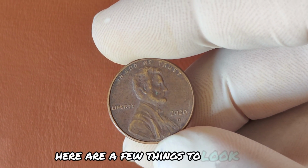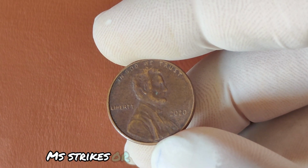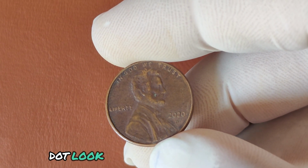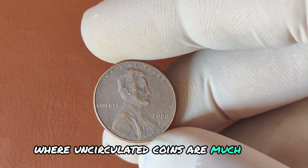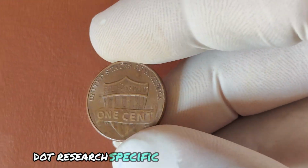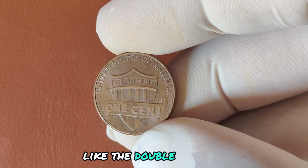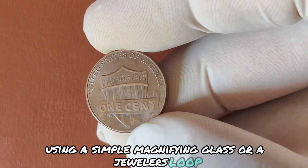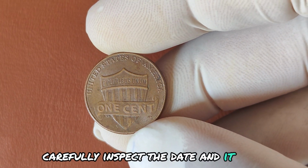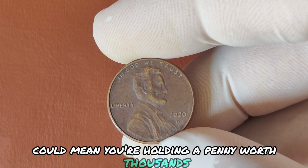Here are a few things to look for. Check for doubling in the letters or numbers, mis-strikes, or even off-center pennies. Look for a penny with no visible wear. Uncirculated coins are much more valuable. Research specific varieties from 2020 that collectors are hunting for, like the double-die penny. Using a simple magnifying glass or a jeweler's loupe, carefully inspect the date and mint mark. Any sign of a misprint could mean you're holding a penny worth thousands.